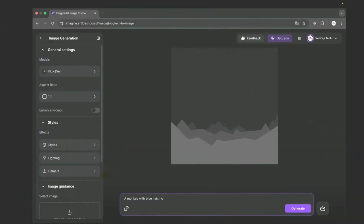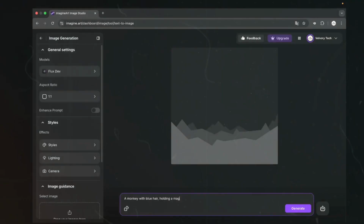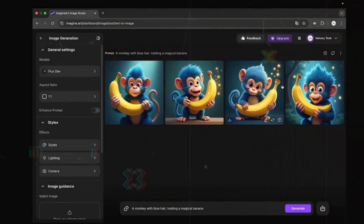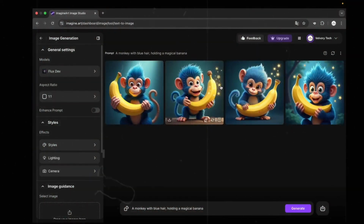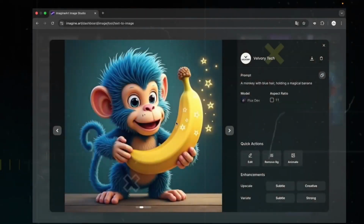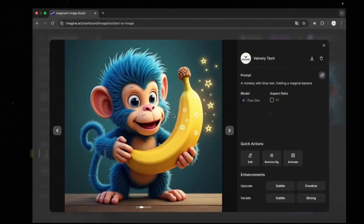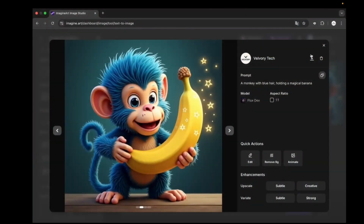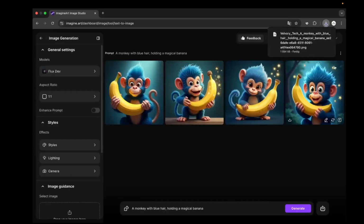The team behind ImagineArt wants to hit 1 billion assets created monthly, and honestly, that doesn't sound too crazy when you see how simple it makes the creative process. Whether you're a marketer launching campaigns, a teacher designing visuals for lessons, or just someone who loves experimenting, ImagineArt is that all-in-one toolbox that finally ends creative chaos.